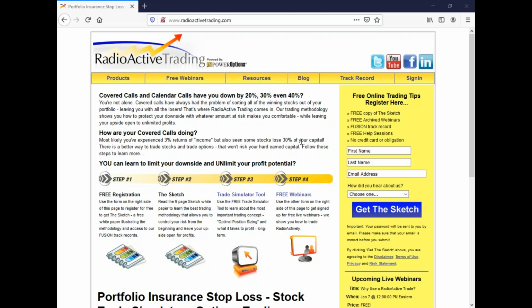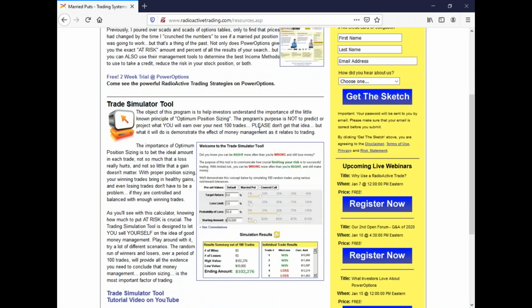There we go. And here's just the basic look of RadioActiveTrading.com. Let's check our audience view. Fantastic. I'm going to click the Resources tab up here at the top, and I'm going to scroll down to that Trade Simulator tool.